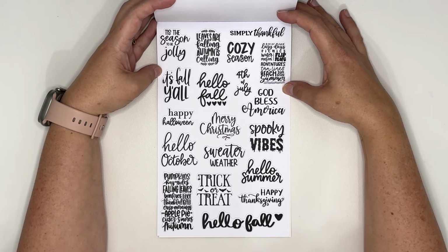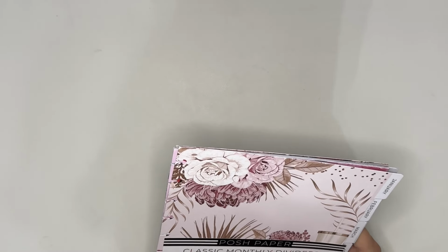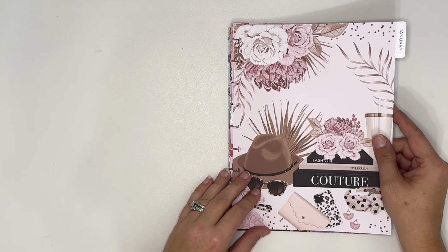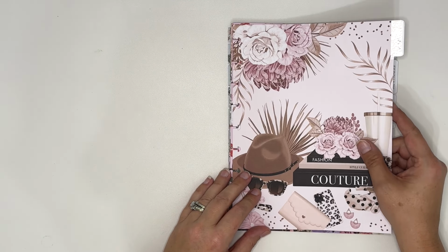All right, so now for the dividers. The divider set is a 12-month seasonal love divider set. We're going to go ahead and look at each of these. They are front and back, and so they're January through December. Anything else I can tell you about these? They are classic planner size, and they are pre-punched, disc bound, and laminated, so the tabs are laminated. All right, so we're going to go ahead and take a look at these.